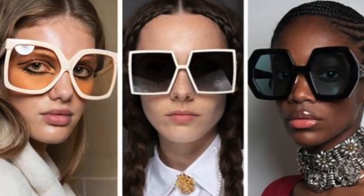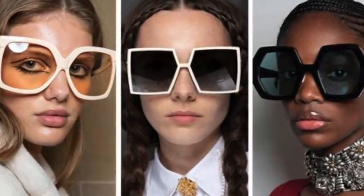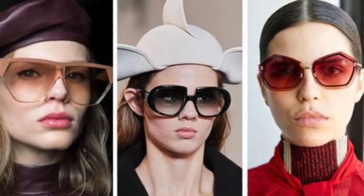Hexagon, different types of angles will actually make a rounder face more angular looking. So that's something that you can look for. But again, all different kinds. Square glasses, huge. Square glasses are so big. And plastic glasses are super big too.